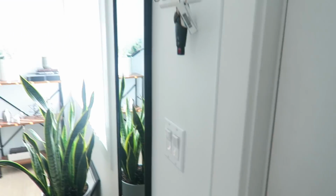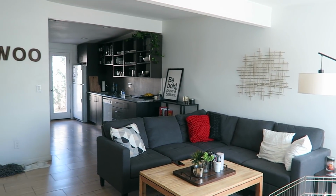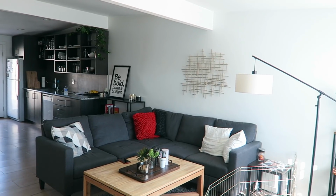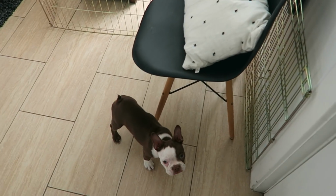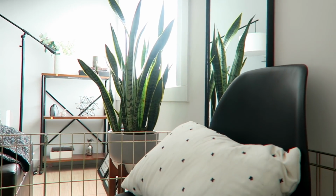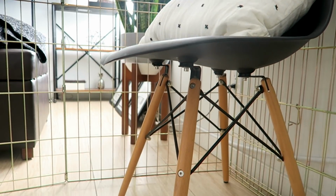Okay guys, so this is the entrance right here. You walk in, and this is my apartment. It's really cozy. It's perfect size. This is the entrance. Here's the door. There's Nugget waiting to see if we go out. So I have a chair right here in the entrance. It's kind of like a mid-century chair with a nice little throw pillow right there.